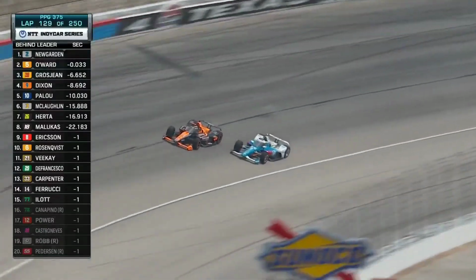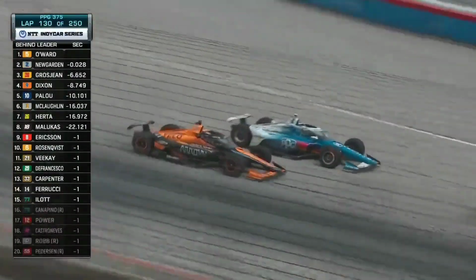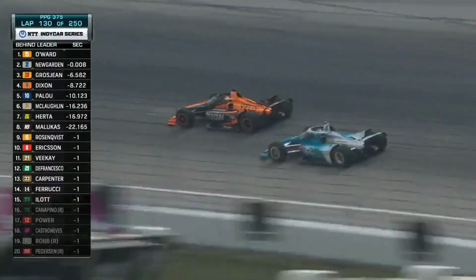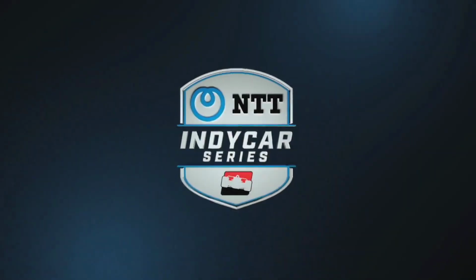Battle to the lead. Here we go. Caught Josef Newgarden. Caught and passed. He was over 2 seconds behind Josef. Josef not really in traffic at the moment, side by side. Newgarden does not want to relinquish that lead. O'Ward has something more to say about it. Wow, that was a forceful demonstration from Pato O'Ward.